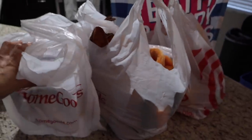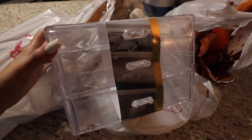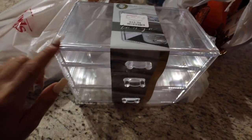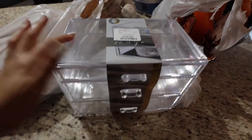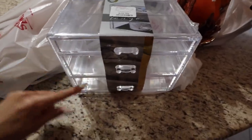Made it back home from shopping with Alyssa, and I'm gonna do a little fall haul for you guys and just show you what I got. This first thing is not fall related, but I wanna show you anyway. It's this really cute drawer organizer for my makeup. My current one is too small, but I think it'll fit perfectly on top of this. Then I can use the drawers for extra things like my makeup palettes and not everyday stuff, but that way I can still have it accessible.